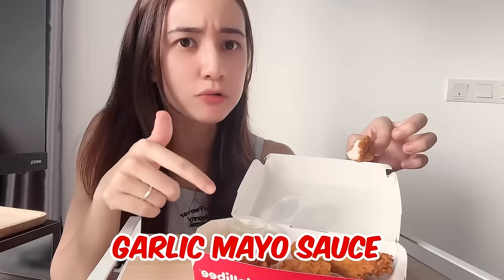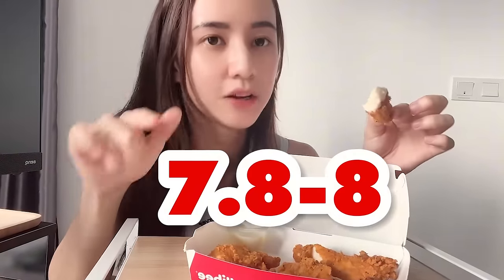Cheers. Mmm. Wait. This is like garlic mayo sauce or something. This is really good. And the chicken is really soft. So 7.8 to 8.